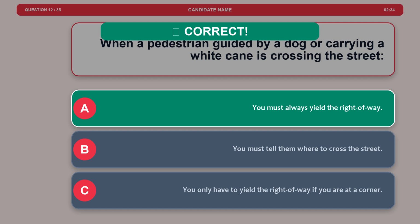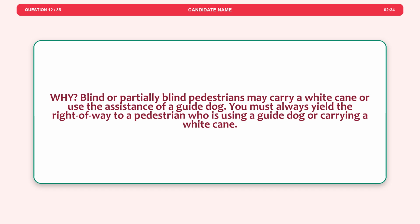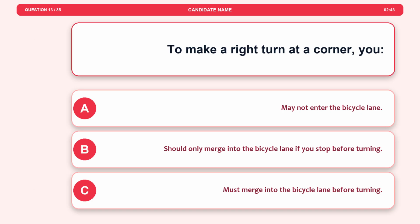The correct answer is option A. You must always yield the right of way. Explanation. Blind or partially blind pedestrians may carry a white cane or use the assistance of a guide dog. You must always yield the right of way to a pedestrian who is using a guide dog or carrying a white cane.